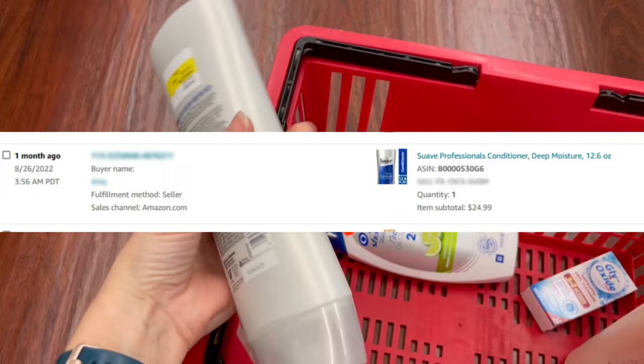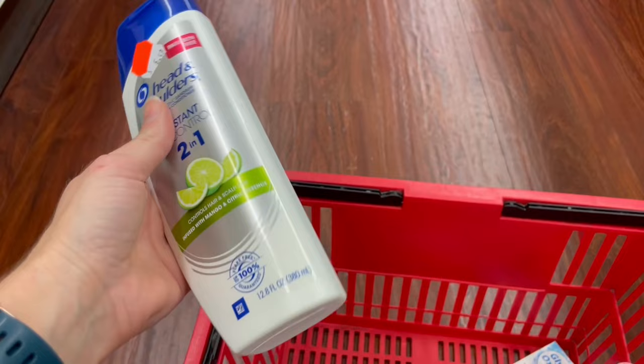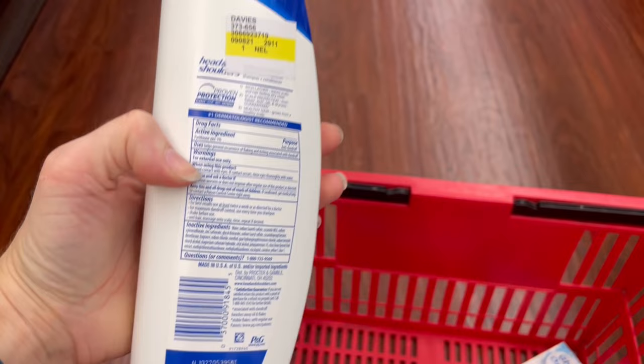Lastly was this Head & Shoulders Oil Control Shampoo. Unfortunately, it's expired, so it's only worth about $20. If it were fresh, it'd be worth $30 or more. On to the next drugstore.